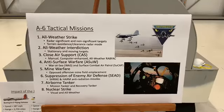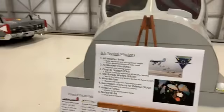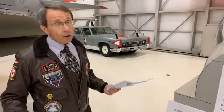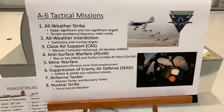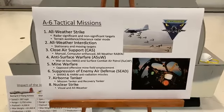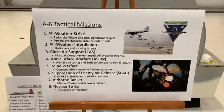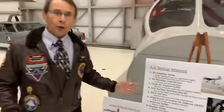Close air support for the Marines. You could deliver close air support with this airplane under all weather conditions. Anti-surface warfare, it could go after ships, the small type ships, or it can go against large warships. Mine warfare, suppression of enemy air defenses, the airplane could do that. And it could act as a tanker and also do the nuclear strike, everything under all weather conditions. Now, the important thing to remember about this, all of these could be done without changing the configuration of the airplane. The only thing you had to do was change what was carried on the racks underneath the airplane.